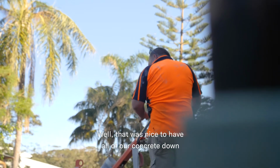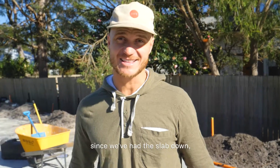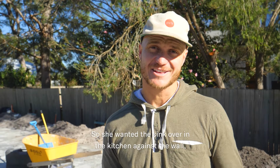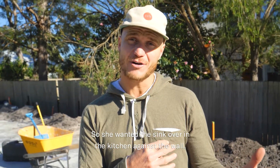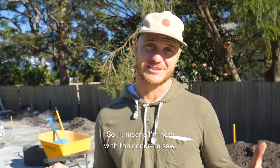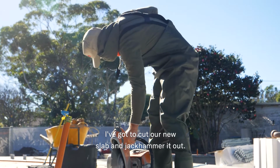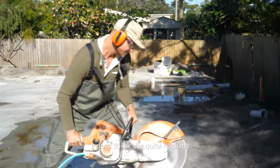Well, that was nice to have all of our concrete down for about 30 seconds, wasn't it? Well, it's only been a couple of days since we've had the slab down and Kara's already started making changes. So she wanted the sink over in the kitchen against the wall, but now she's decided she wants it in the island bench. So it means I'm here with the concrete saw. I've got to cut out our new slab and jackhammer it out. I don't think she quite realises how much work's involved in it.